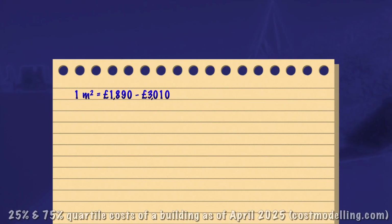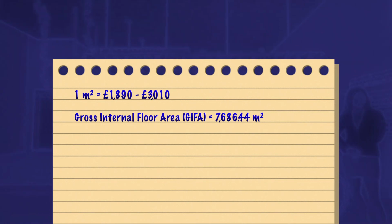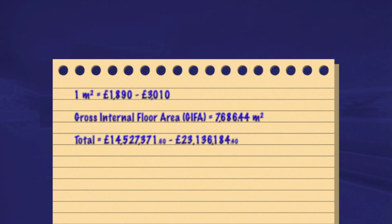And if we assume that 1 square metre of this building will cost a contractor between £1,890 and £3,010, and then multiply those figures by the building's gross internal floor area of 7,700 square metres, then we'll get a range between £14.5 and £23.1 million. And that's just for the building itself, including the 10 million mentioned earlier.